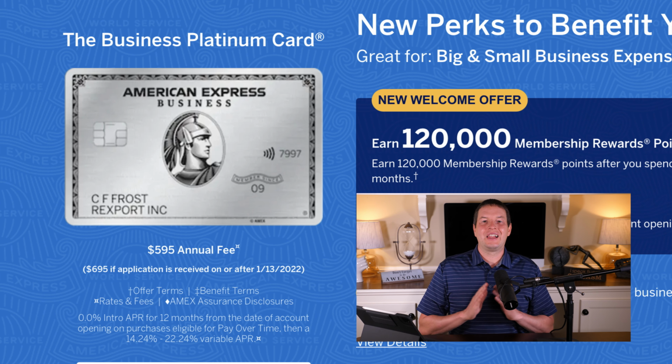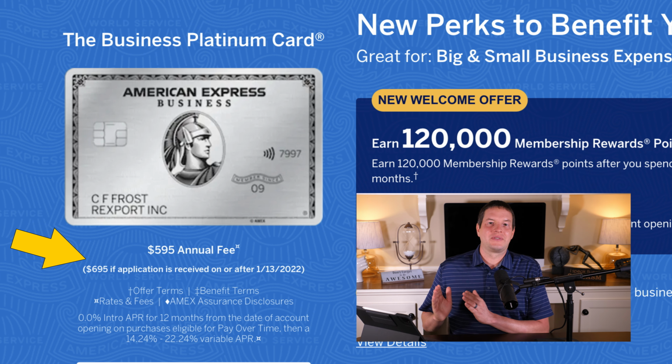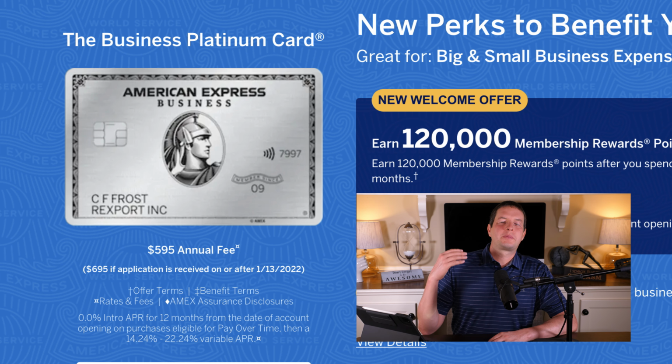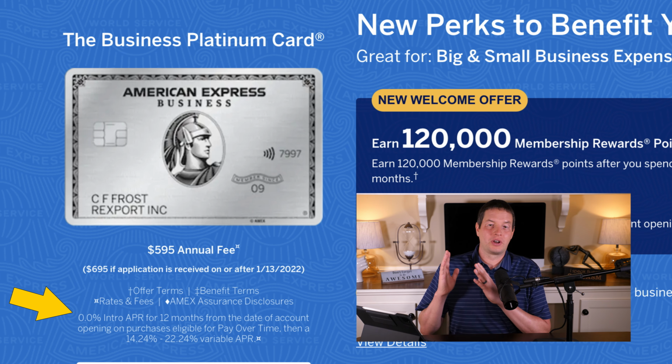Diving into the nuts and bolts of this card, there have been some changes with the card, and there's some future changes coming. The biggest one that got a lot of headlines was that the annual fee is going to increase from $595 a year to $695 per year. Any applications that come in after January the 13th are going to be at the $695 annual fee. It's also worth mentioning that that $595 annual fee does come with 0% APR for the first 12 months as well.